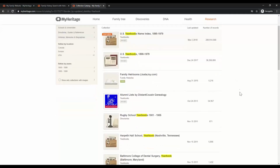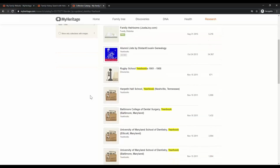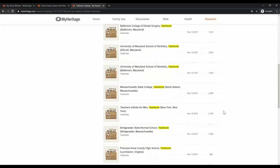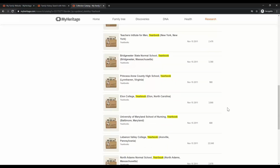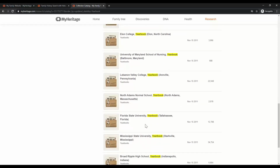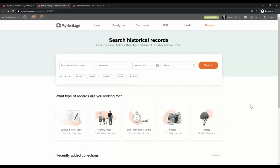But guess what? You have other books like the alumni list by distant cousins genealogy, or the Rugby School yearbook, or the Harper Hall yearbook, or the University of Maryland yearbook. We actually have a lot of other yearbooks that are not necessarily in this big collection. So yes, there are a few ones. If you know your relative actually went to a specific university, you can try to find that in these books that we have here. Another way to find the yearbook collection is just by clicking on Research, and you will get to the search engine.